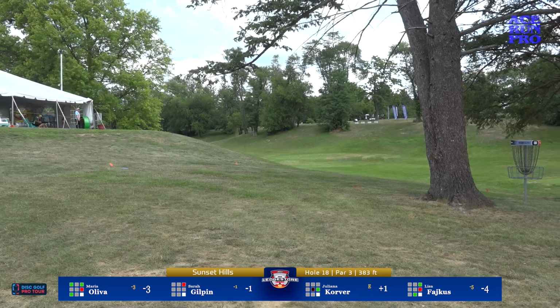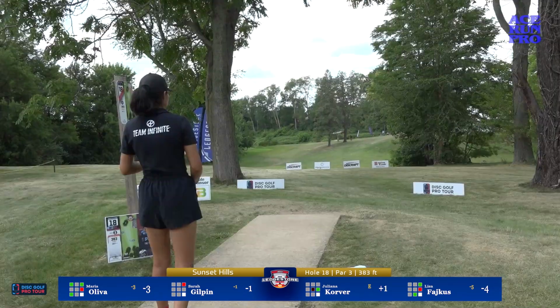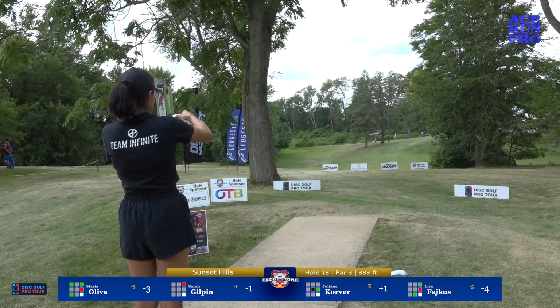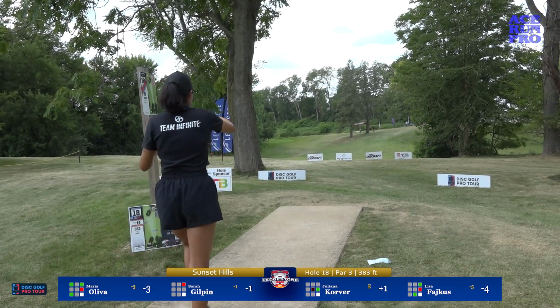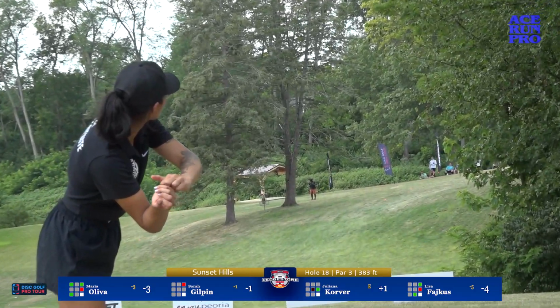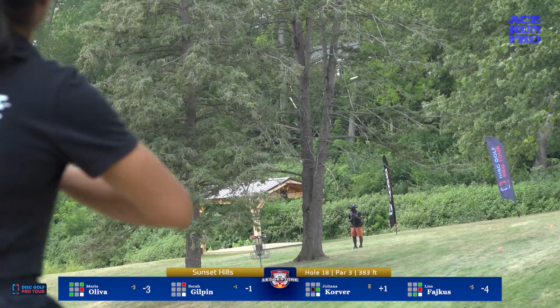Cruising just inside the circle. That's going to be a tricky putt. It is, with the downhill behind her. Downhill, yes. So we'll see what choices she makes there at their last putt. That's hyzering too quickly as well. It is. A bit too high.